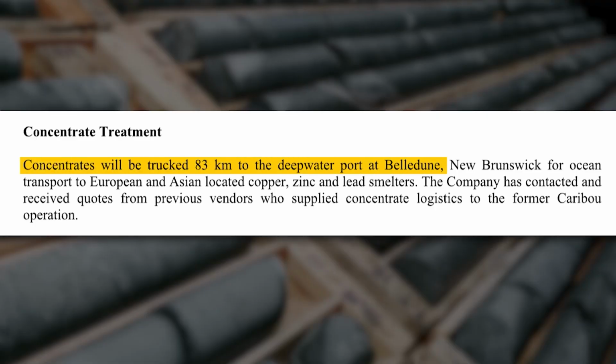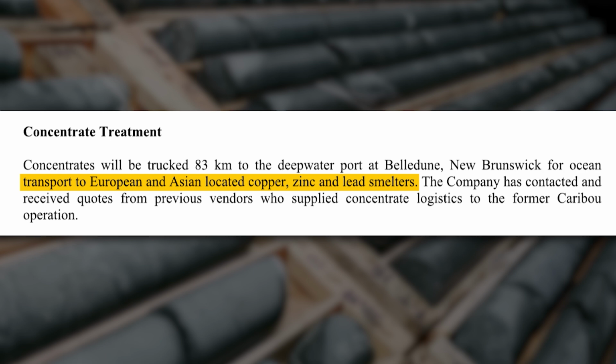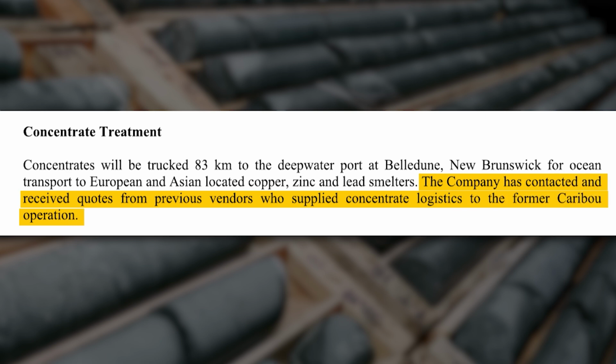That concentrate will then be shipped 83 kilometers up the road to a deep water port at Belledune, where it will be loaded on ships for smelters based in European and Asian markets, thereby avoiding any potential tariffs down south. Further to that, quotes have already been received from vendors that previously processed concentrate from the Caribou complex, again putting Canadian Copper one step ahead. And as the icing on top, it's not believed that a federal impact assessment will be required because the 2 primary triggers for such assessments won't be met, meaning permitting and licensing should in theory be much easier and quicker.